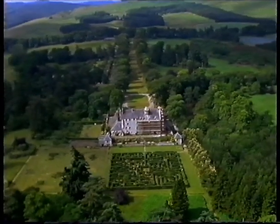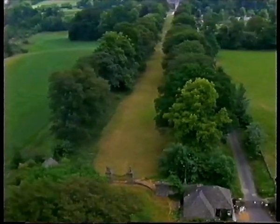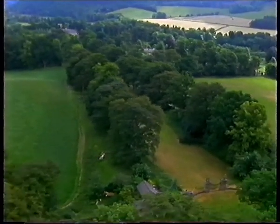Bonnie Prince Charlie rode through these gates in his ill-fated attempt to defeat the English. The 5th Earl swore that they would remain closed until the Stuarts regained the throne of England. And so they have.